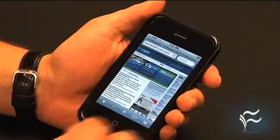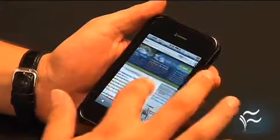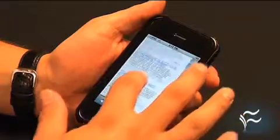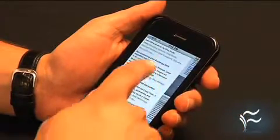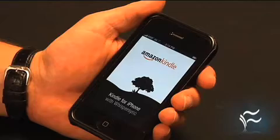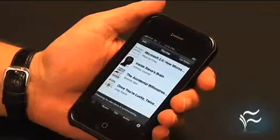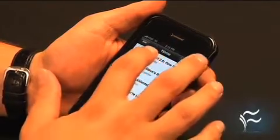Number one, accessing the web. With its big screen, fast processor, 3G connection, and great UI, the iPhone 3GS is the best smartphone in the market for browsing web pages, period. Number two, reading documents. Again, with the big screen, this is just a great reading device for PDFs, Word files, even ebooks and longer documents.